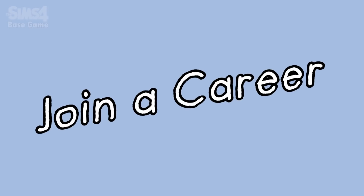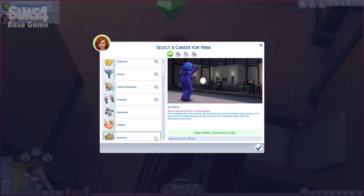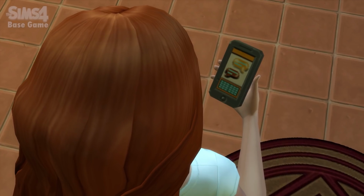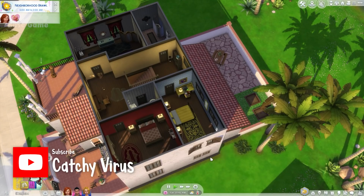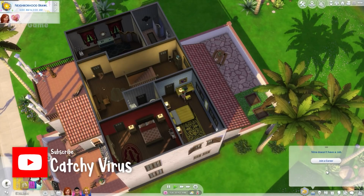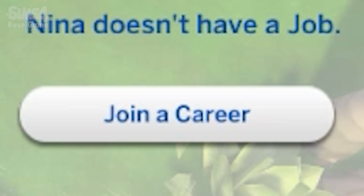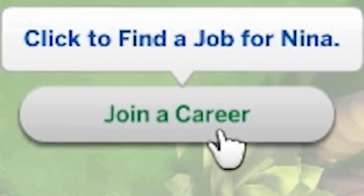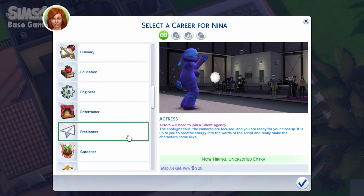Back in my day, we'd have to read the newspaper every day to pick the perfect career. Nowadays, your sim can join any career path through the computer or their phone. But did you know there's a simpler way if your sim is unemployed? You can actually just go to the job window, the hotkey for that is J, and there should be a huge Join a Career button. Click that and every single job the game has to offer will be available to your sim.